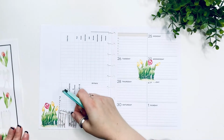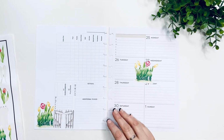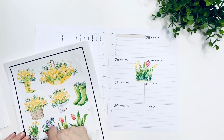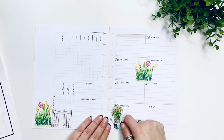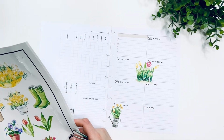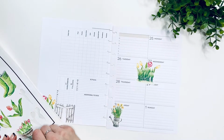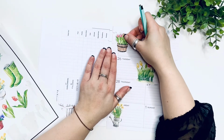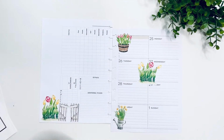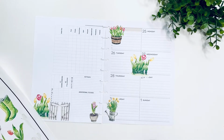So lately I've been gravitating into making my own stickers more and more. I really love doing these. I think I've learned a lot about sticker making this year, so it's a lot of fun to do, but it's also a lot of work. Okay, let's keep going and add more flowers, because why not? I really love how bright and fun and really spring-like these stickers are.